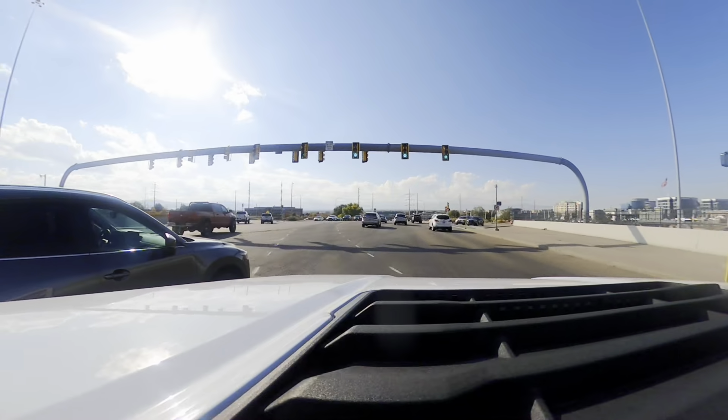Make sure you stick around because we're going to take a look at some beautiful homes, some beautiful neighborhoods, and just some of the things that this city has to offer. We won't be taking a look at the whole South Jordan city, but we're going to take a look at some of the places here, and we'll probably break this up into a couple different parts. But let's jump into the video and let's head into South Jordan, Utah.